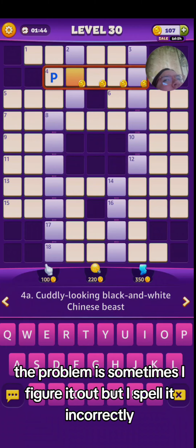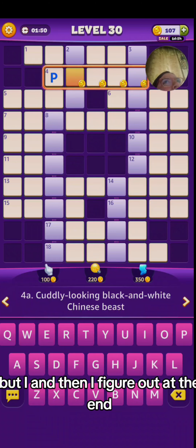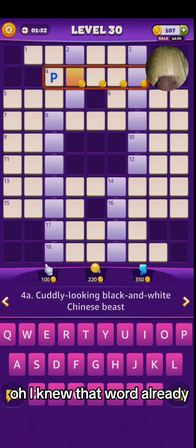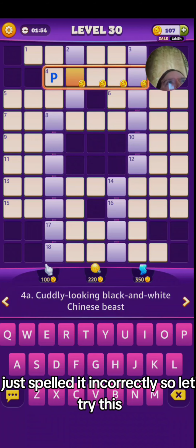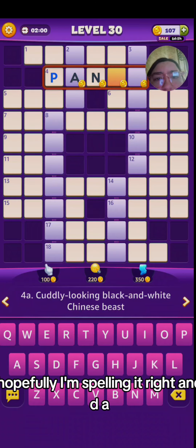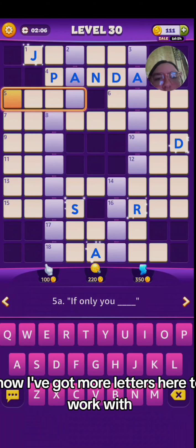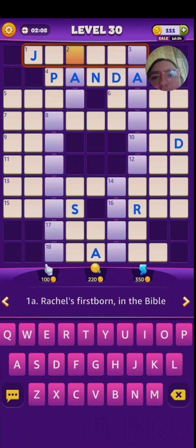The problem is sometimes I figure it out, but I spell it incorrectly, so I'm like, what is that word? Maybe it's something different. And then I figure out at the end, oh, I knew that word already. I just spelt it incorrectly. So, let's try this. Hopefully I'm spelling it right. P-A-N-D-A. Yay! I got it. See, now I've got more letters here to work with. All right.